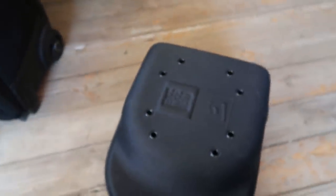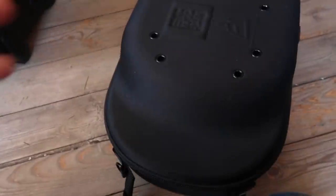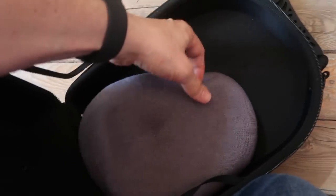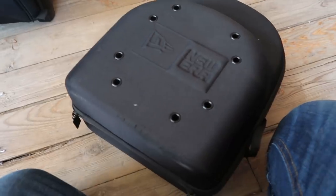I have this one, which is, all right. Now you're going to really make fun of me, but this is how anal retentive I am. Check out what this is. This is a case for my hats so that they don't get battered. Yeah, I do that. I admit, shamelessly.